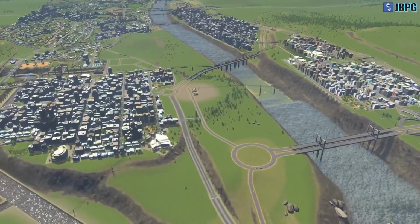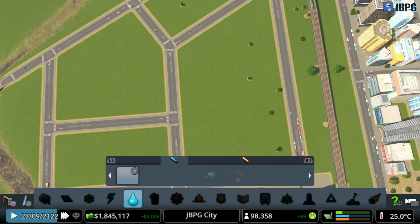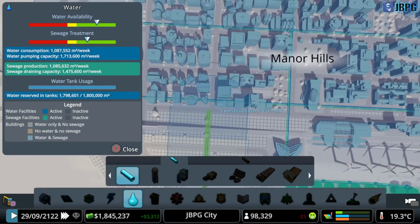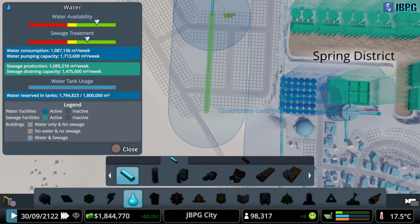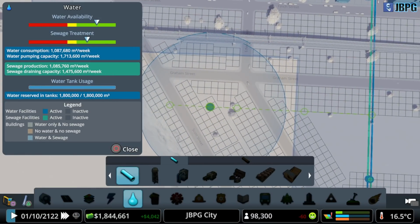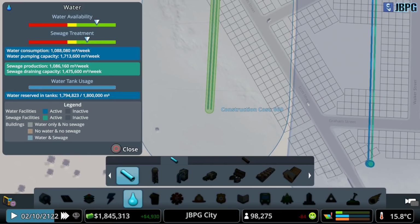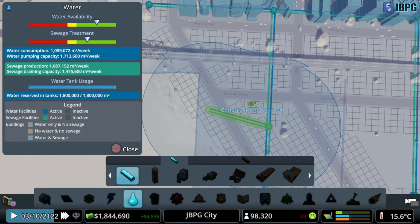Right. What else can we finish off? We've got this block just here. Let's put some stuff in here. So let's make sure we have water first of all. Same again over here. And I'm going to need a little bit just there.